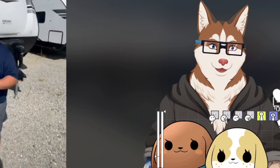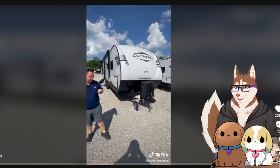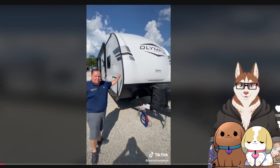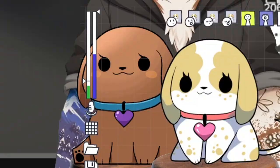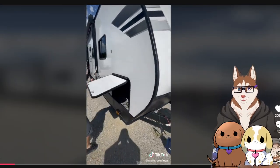Mm-hmm. Okay, here we go. Thank God. Just give me some RVs. For families, this is the Olympia Light 242BH. I really love this unit. I love how they reinforce the trims here. People are so creative. Look at this huge storage. At least that storage underneath right here.